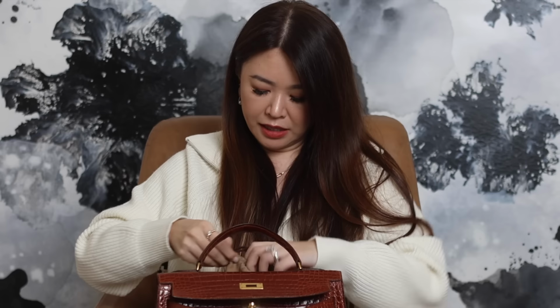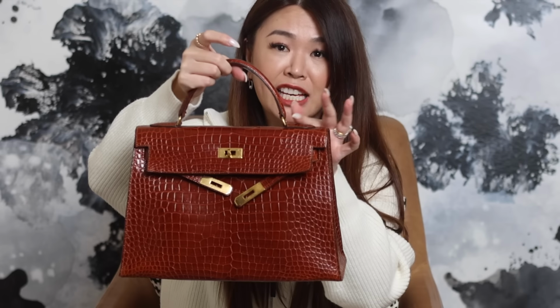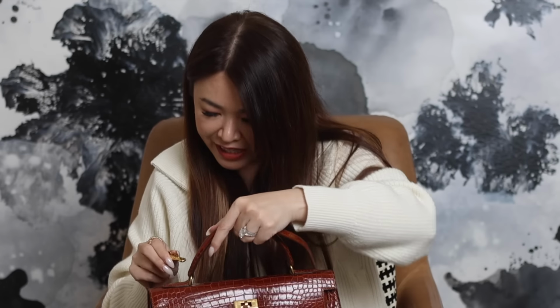And in terms of this, I think the original dust bag was this one. It did come with a little dust bag here, and this holds the shoulder strap. And you can tell here, look at the shoulder strap, it's different because this Kelly is an older style, so it didn't have the extra ring which you see nowadays on Kellys where you can attach the shoulder strap. So I love that it's a little bit different. It's just like a little clip like that. So if I clip it on, it's fine. But that's another way you can tell a Kelly is vintage.